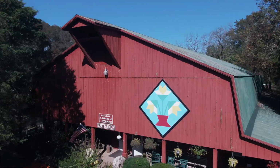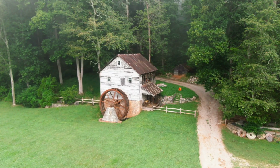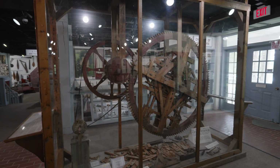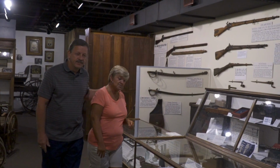The museum is spread out among 65 acres and consists of 35 log structures, including cabins, barns, a church, a school, and even outhouses. All of the structures were collected from all over southern Appalachia and reconstructed at the museum to preserve the heritage and tell the stories of the Appalachian pioneers.